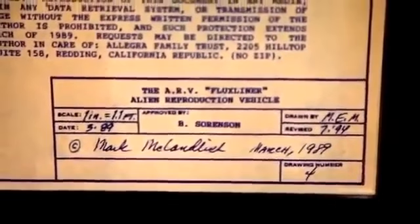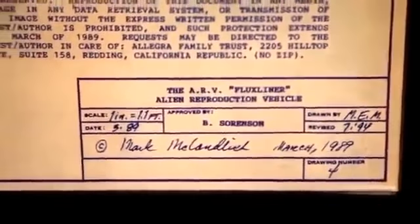a kind of anti-gravity technology through a system, an aircraft that was referred to as the flux liner or as the alien reproduction vehicle. The story dates back to the late 70s when I was going to college at Art Center College of Design, studying transportation and automotive design. Had a friend there who I had a number of classes with.